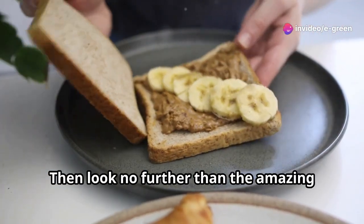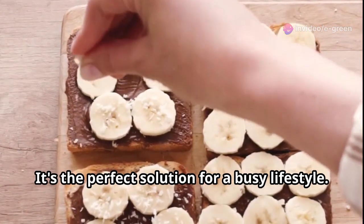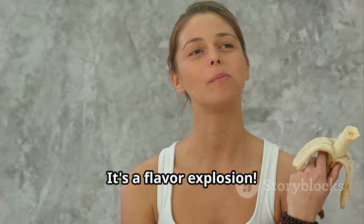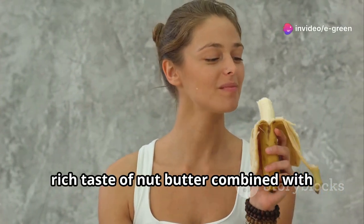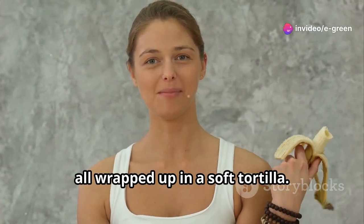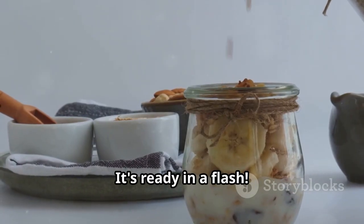Then look no further than the amazing banana and nut butter wrap. It's the perfect solution for a busy lifestyle. This isn't your average breakfast, it's a flavor explosion. Imagine the creamy, rich taste of nut butter combined with the sweet, natural goodness of bananas, all wrapped up in a soft tortilla. It's a nutritional powerhouse, and the best part, it's ready in a flash.